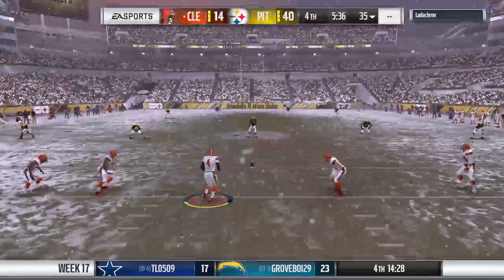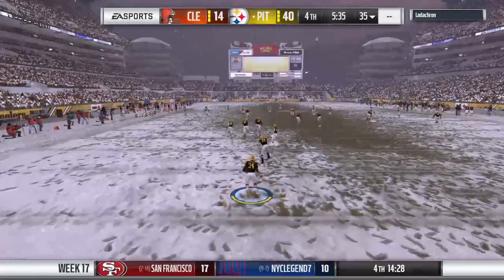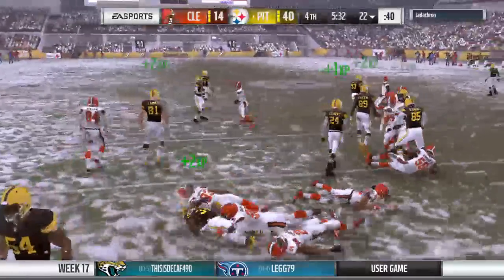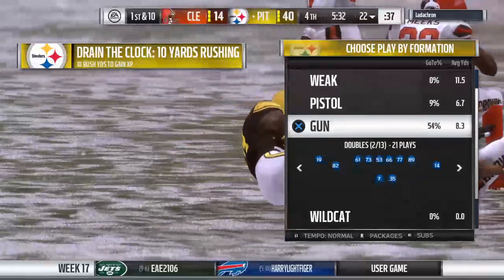Set now to kick this one away, and off it goes. This fielded at the 2. And he's up past the 20 to the 22-yard line. And Pittsburgh getting set to take the field.